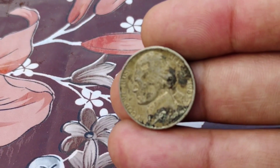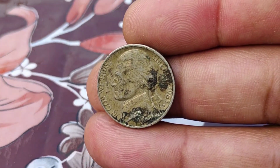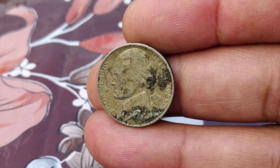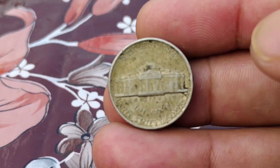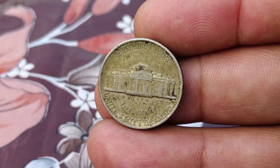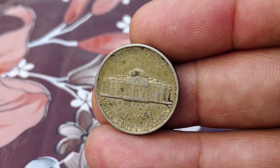Next up, we're talking about a truly intriguing piece, the 1983 P Monticello Jefferson nickel. But not just any nickel, this one has a rare black layer error. Could this coin be lurking in your pocket change? And could it be worth a fortune? Stick around to find out.